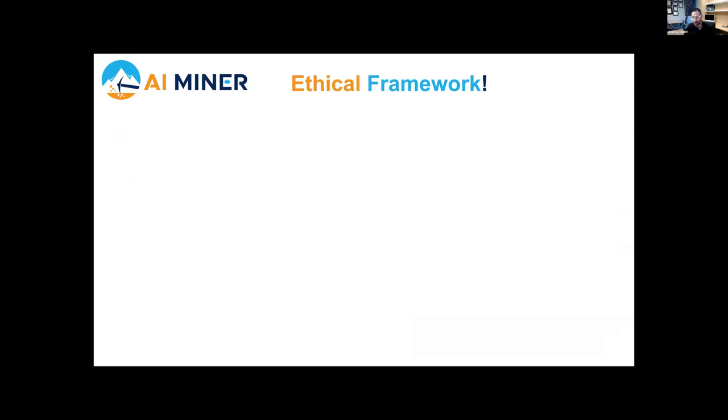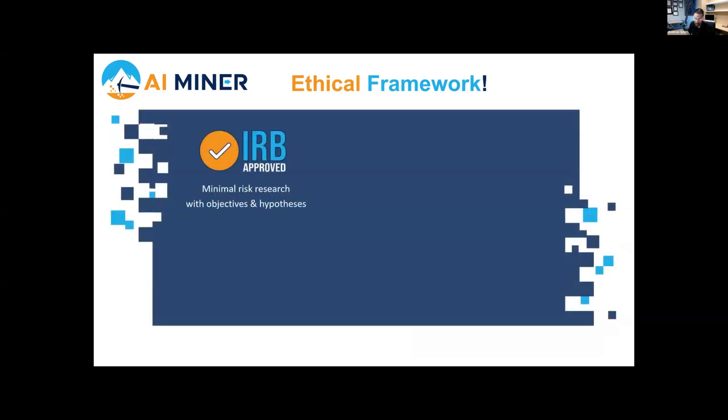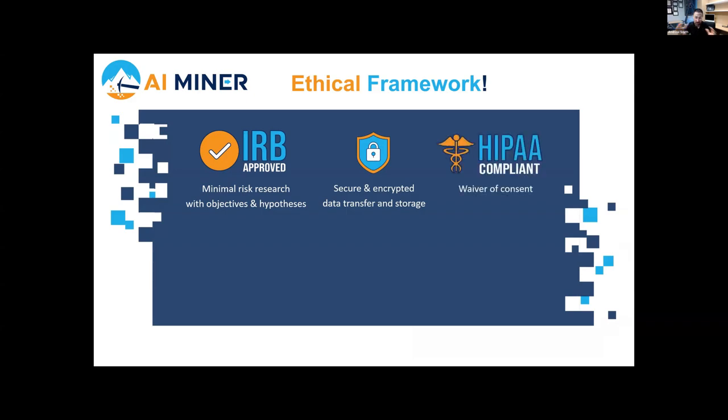So how do you do this ethically? Just quickly, it can be done. Everything's research. All of it has an objective hypothesis. Get it IRB approved. We already have an IRB for this. Securely use encryption to do your data transfer and storage. And because of that, you can wrap this in a HIPAA compliant process, and then you get a waiver of consent for this. We want diverse data from all over the place, multiple institutions.